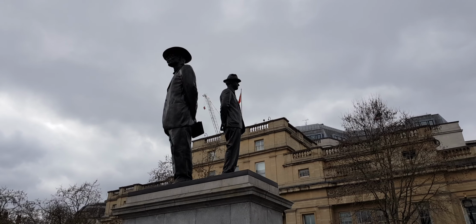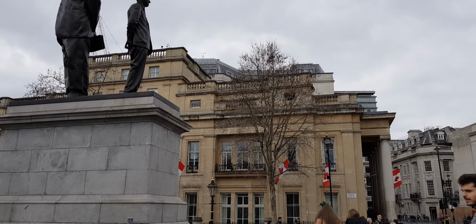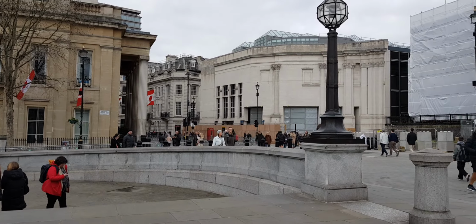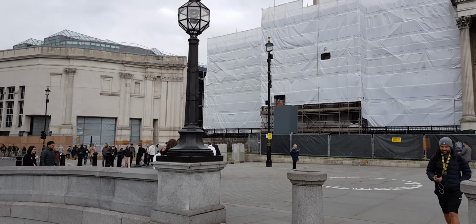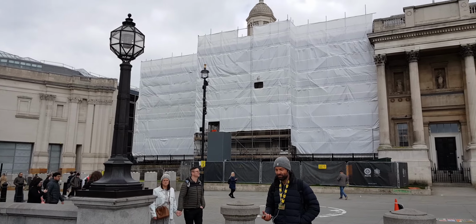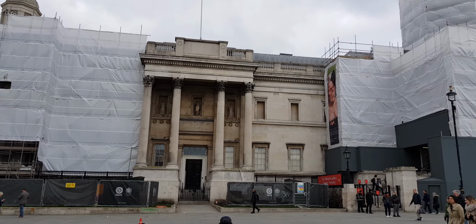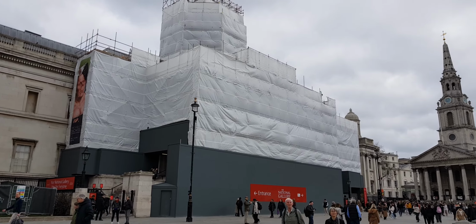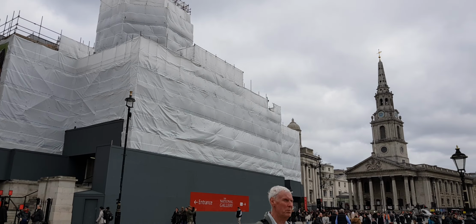So these always change. And the centre of Trafalgar Square, of course, is home to two art galleries. One is closed at the moment, the National Portrait Gallery, but this is the National Gallery, and you might imagine that this is actually closed, but it's not. They're just doing restoration work. And like a lot of galleries in London, they're free, and a lot of museums, which is one of the wonderful things about this city.